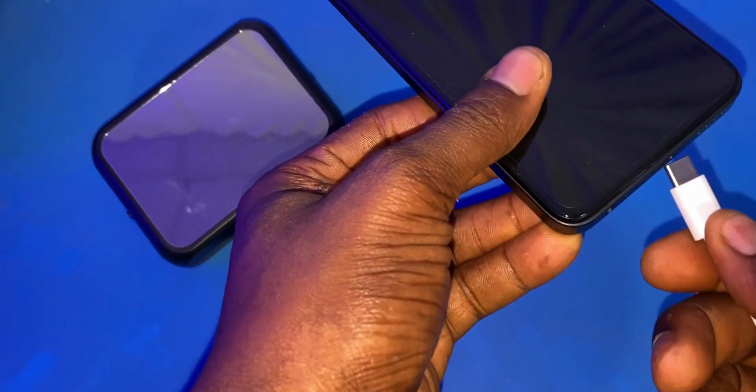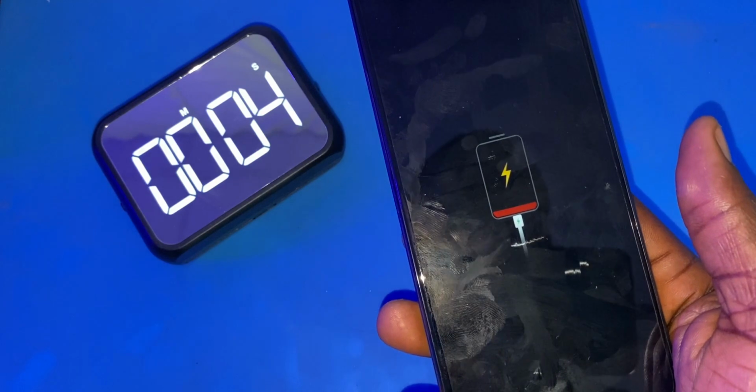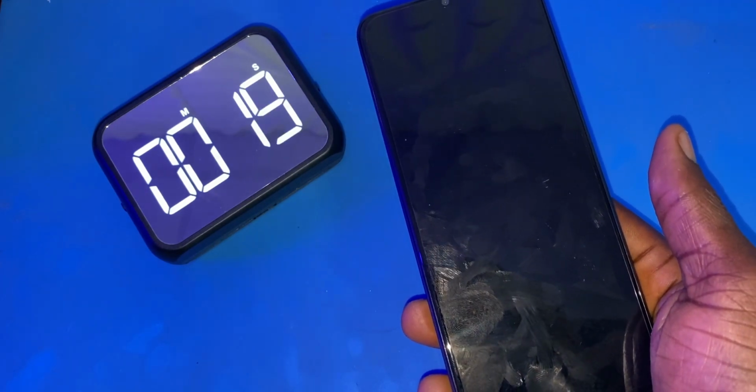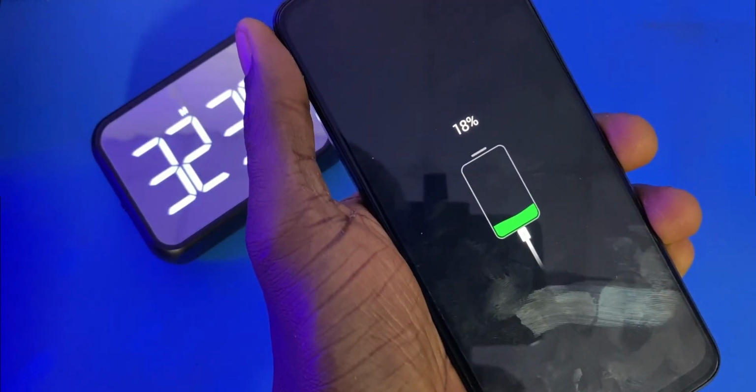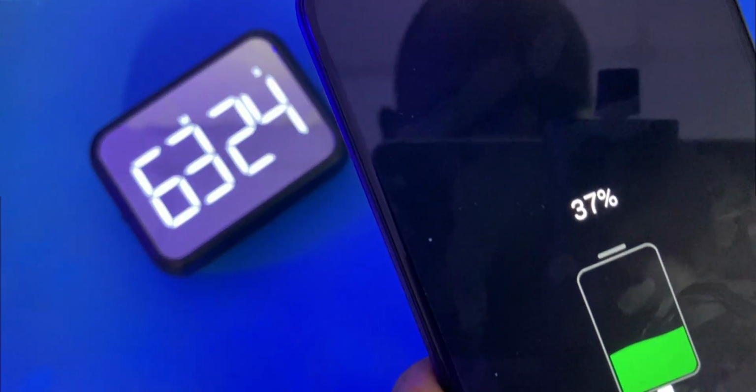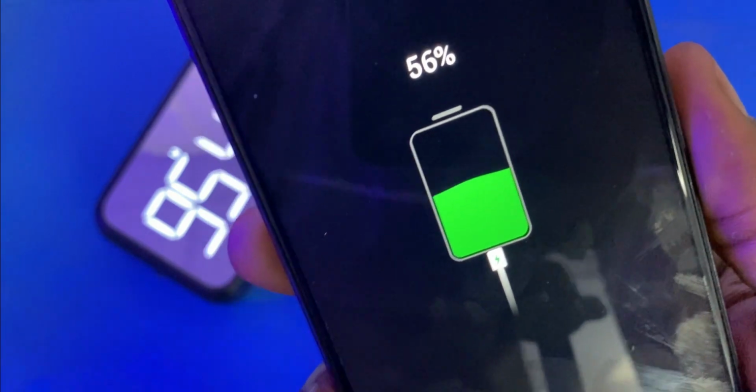Now, this is the part that took the most of my time, charging this battery from 0 to 100%. After plugging the charger, I have to wait for 20 whole seconds for the phone to display the actual battery percentage. After 30 minutes of charge, it got to 18%. By 1 hour, it got to 37%. Then 1 hour 30 minutes, it got to 56%. Finally, 100% in 3 hours. Slow charger, but fortunately one can always buy a fast charger anytime.